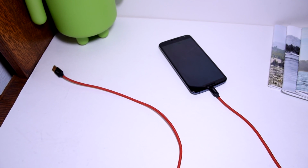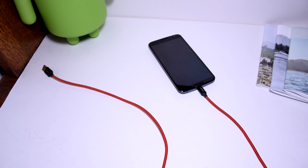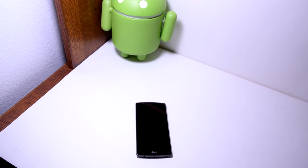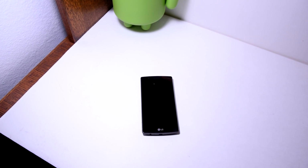So that's basically how to check if you have a bad cable or a bad battery in order to replace them and obtain a faster charging speed. If you know anyone who has bad charging experiences, then send them this video and hopefully you can save them from buying a whole new device.